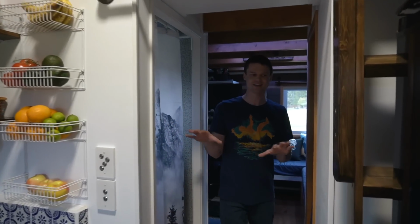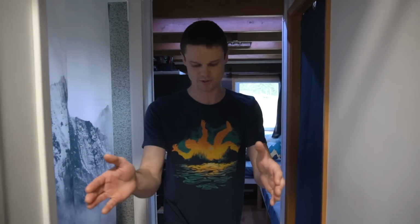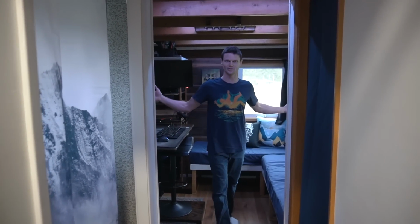We essentially split up the kitchen from the living room by putting the bathroom in between, which is split into a shower and a toilet room, and it creates a bit of a hall that once you pass through it, it opens up into the living room.